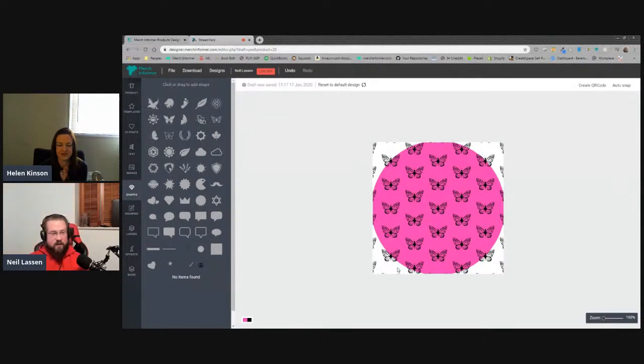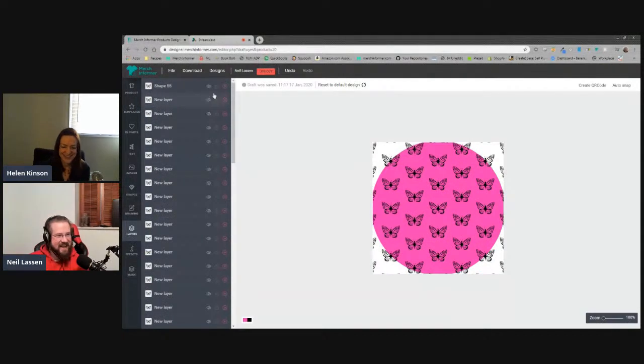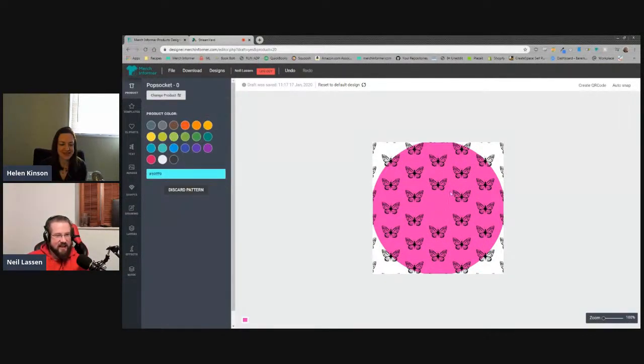Now, right off the bat, this doesn't look too great. One, because it's in the white area. But remember, Amazon's going to cut the white area off. They're only going to print that circle. So all you're going to see is what's in this circle. I kind of hate the pink, to be honest with you. Oh, God. But everybody can see how easy that was. Like, that was it.